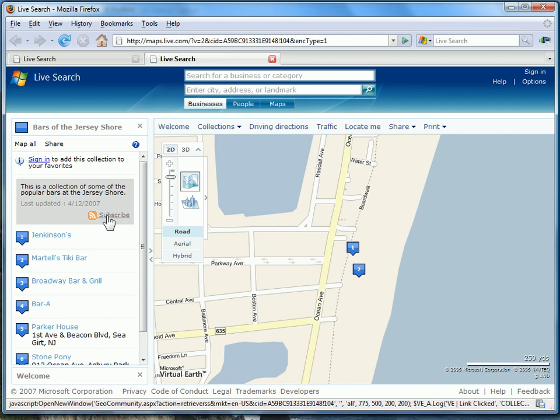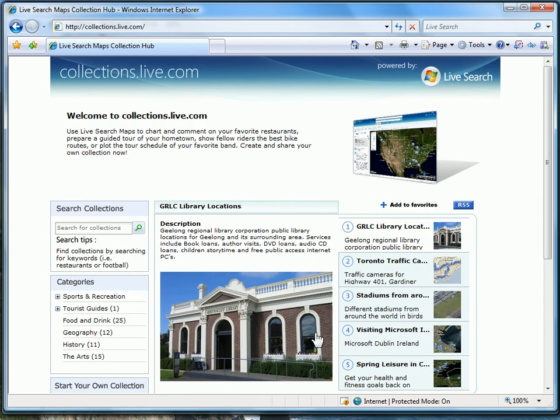So what we just did there, we created a collection, we saved it out, we opened it up from another browser, from a fresh map, and then we also shared it out and saw how that can be shared with other people. Now you can also share out your maps from the search engine by going and searching.